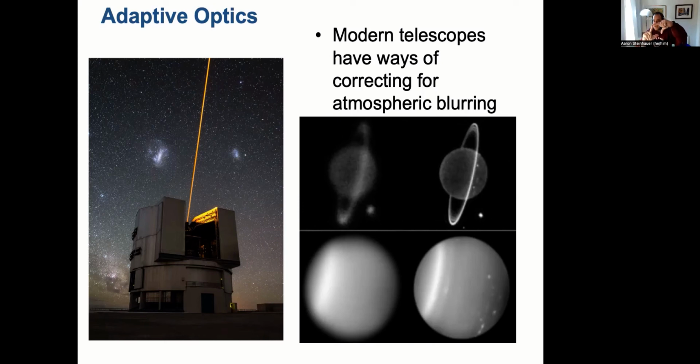So here might be the image size, and then right next to it, they'll shine a laser that makes a little bright spot in the sky, and that laser light reflects back down, and it gets distorted as it moves through the atmosphere.